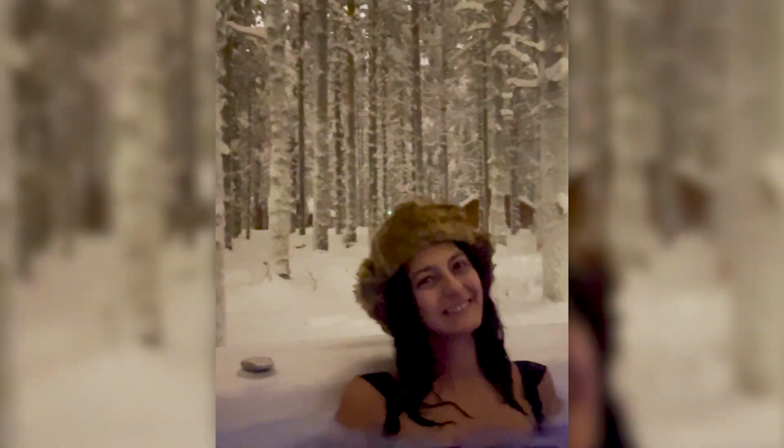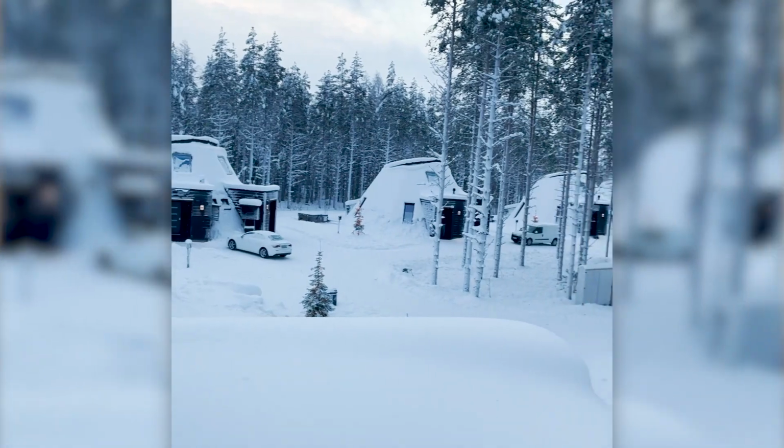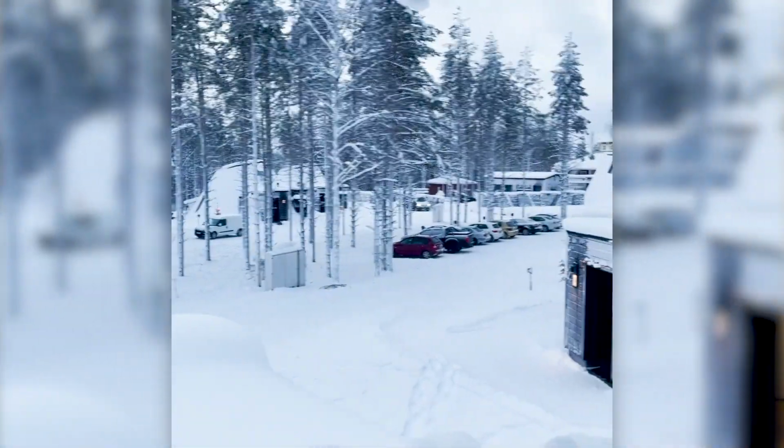We also, of course, enjoyed the sauna there, but also the hot jacuzzi outside. I think it was fixed at 38 Celsius degrees. And yeah, it was perfect. If you're lucky, you can see Aurora just lying in bed from your roof, but also from the jacuzzi or outside. But that day was cloudy and we had no luck.